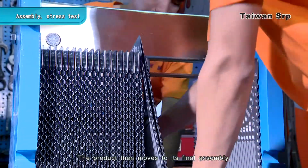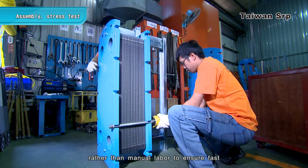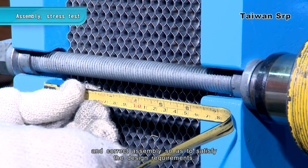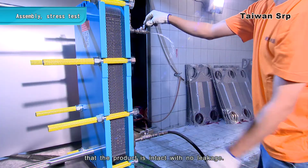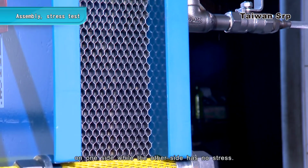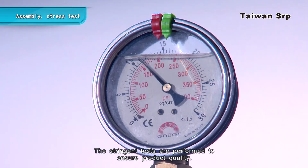The product then moves to its final assembly, which is done by hydraulic tools rather than manual labor to ensure fast and correct assembly so as to satisfy the design requirements. The purpose of the stress test is to ensure that the product is intact with no leakage. The test involves the application of pressure on one side while the other side has no stress. The stringent tests are performed to ensure product quality.